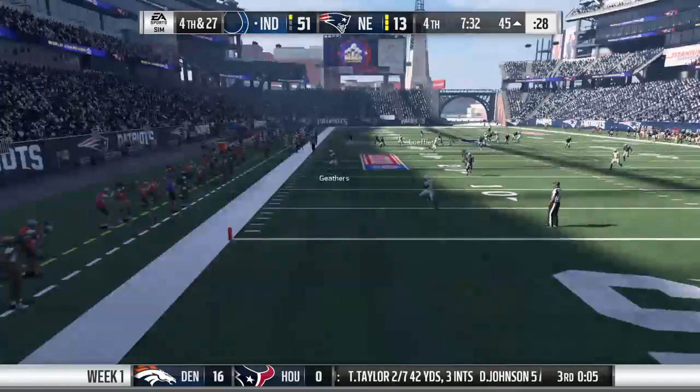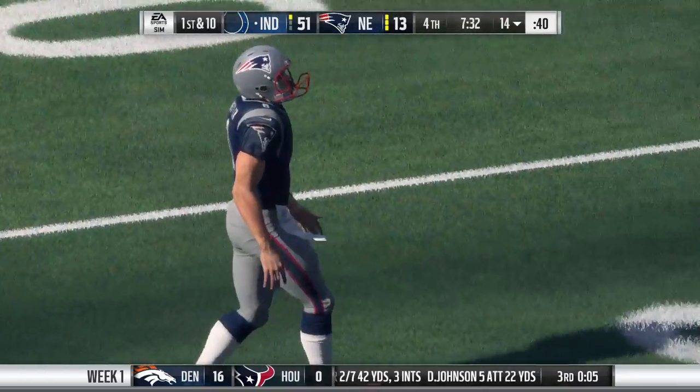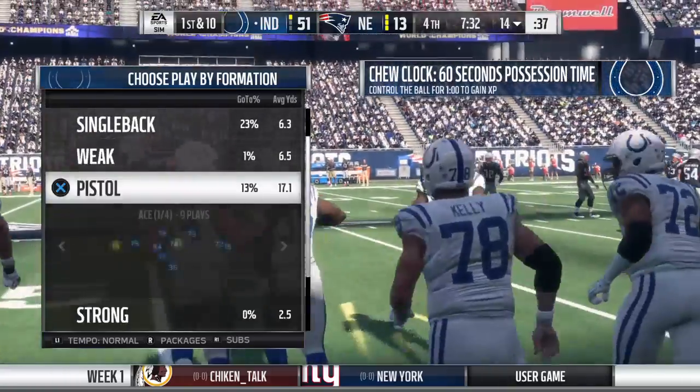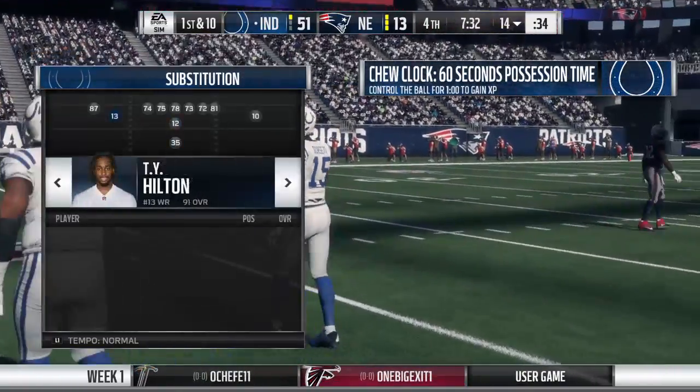He gets this one away, and boy, it's another boomer. And they won't risk defending a return here. That one's out of bounds, and it'll be spotted at the 14-yard line. And now Indianapolis set to take the field. And this game comfortably in hand.